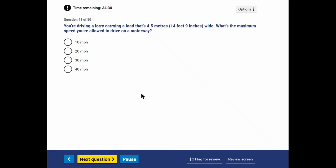You're driving a lorry carrying a load that's 4.5 metres wide. What's the maximum speed you are allowed to drive on a motorway? I don't know this. I can't believe that you would ever be driving a vehicle at just 10 or 20 miles an hour on a motorway. 30 also sounds a little bit dodgy. I think 40 is probably most sensible there.